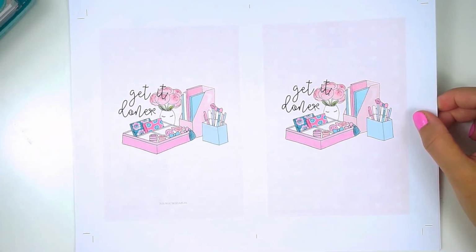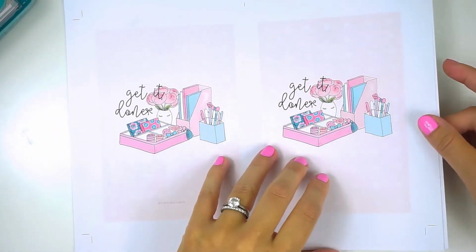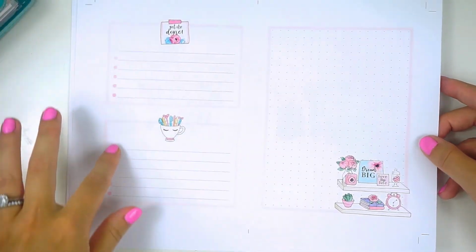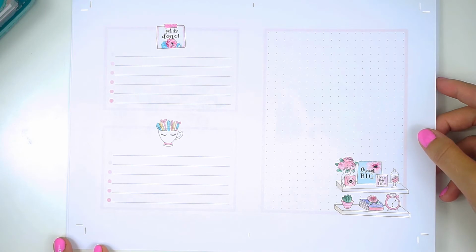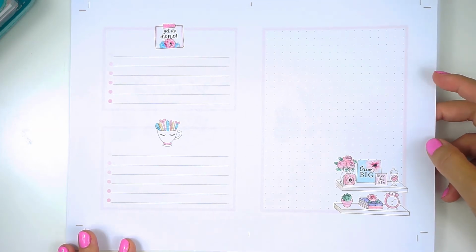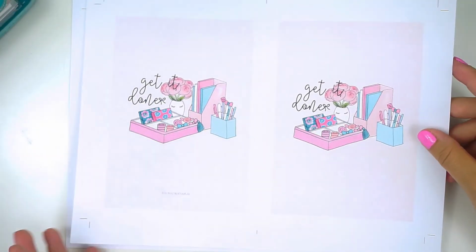So then the next thing, I haven't cut these yet, I've just printed them. This is also from Jasenia's Printables, and it was a limited release, a get it done work office themed checklist. So I'll show you what it looks like. It's got some listing and then some blank space. So I thought this would be great when I go back to work. I just wanted to pick this up because it was a limited release. So this is going to go for extra listing for just work things once I am back at work in September.